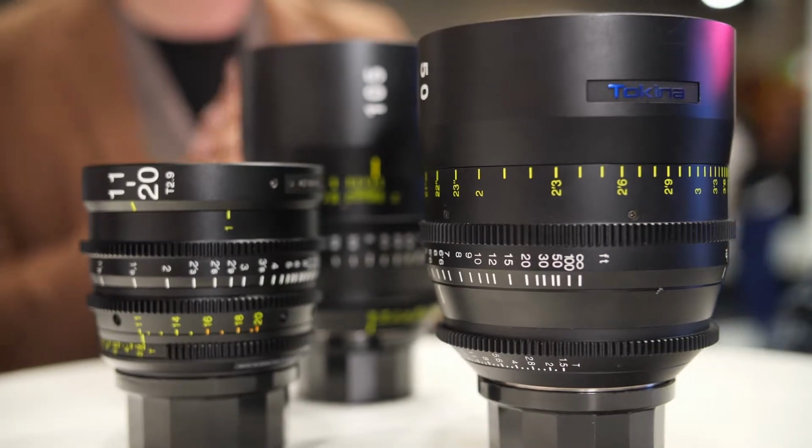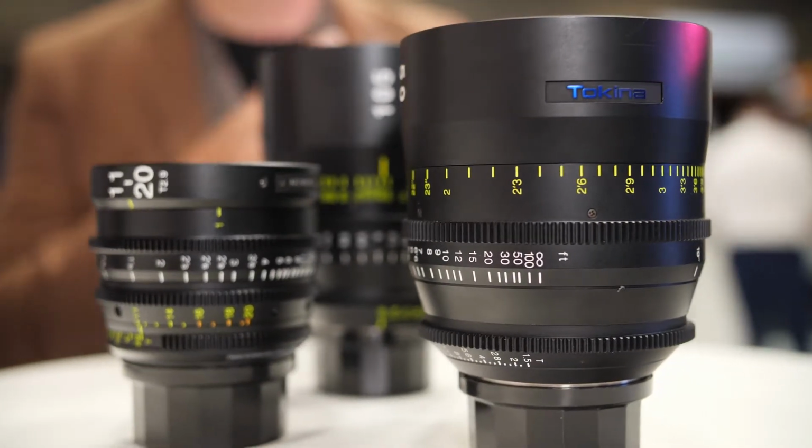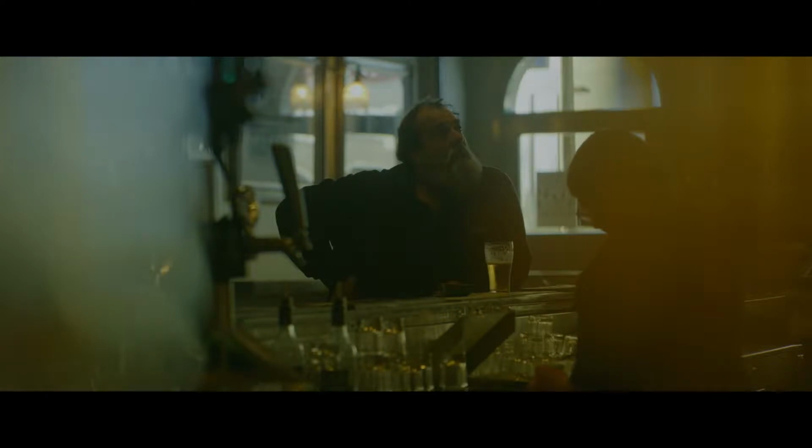So basically what you're saying was the main fundamental thing was making sure the optics was right. So Michael, tell us a bit about why you decided to go with Tokinas. Smoke Between Trees is a character-driven drama, and it's a very small film. It's not a big budget film. It was quite small, and I was shooting 8K, so I needed a lot of coverage.